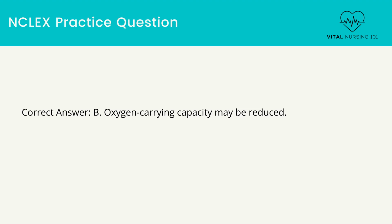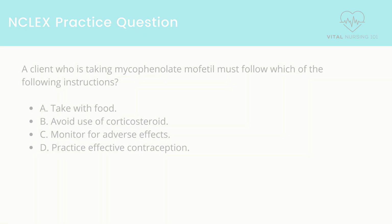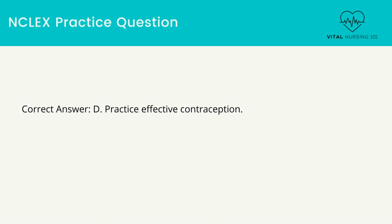Next question. A client who is taking mycophenolate mofetil must follow which of the following instructions? A. Take with food. B. Avoid use of corticosteroid. C. Monitor for adverse effects. D. Practice effective contraception. The correct answer is practice effective contraception.